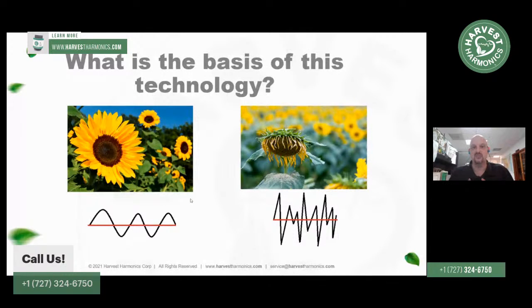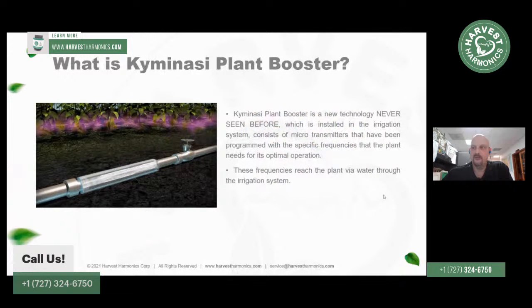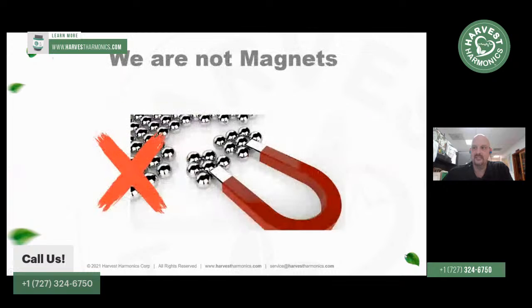And as a result, those stressed plants started producing more flowers, more fruits, more vegetables, and of course, better quality as well. So he then discovered that if he can take a farmer's irrigation system, that water is a very good carrier of radio wave signals.